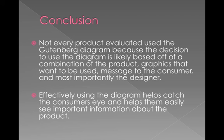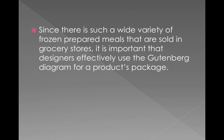Effectively using the diagram helps catch the consumer's eye and helps them easily see important information about the product. Since there is such a wide variety of frozen prepared meals that are sold in grocery stores, it's important that designers effectively use the Gutenberg diagram for a product's package.